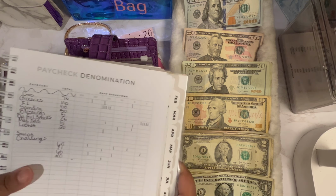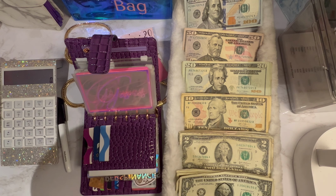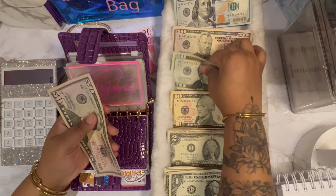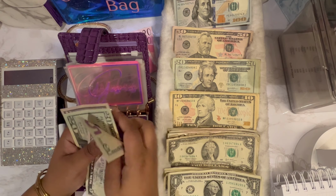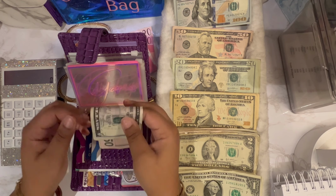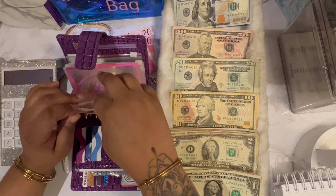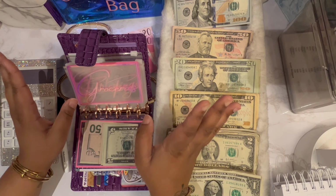If you're wondering what I'm using, I'm just following off of here. This is the Elevated Life Co. budget planner. Put that right here. So for gas, we're doing 75. So we have a 50, a 20, and a 5. Cards are trying to slap on it. And I might redo these envelopes. I have a really cool idea, but I have to see how it might work.